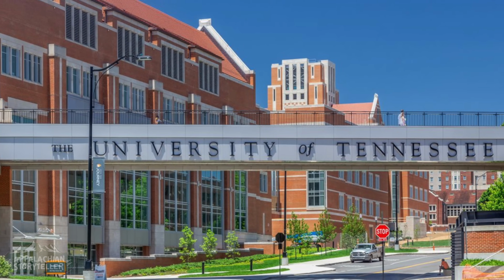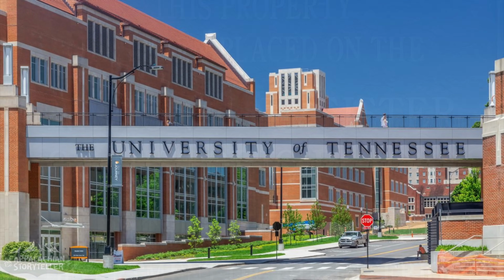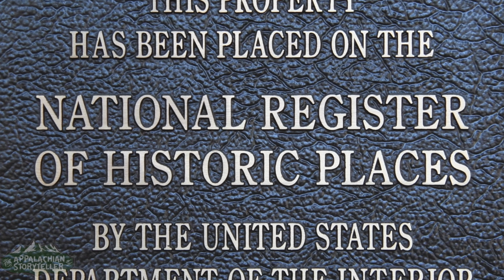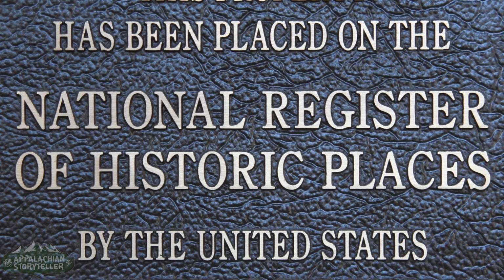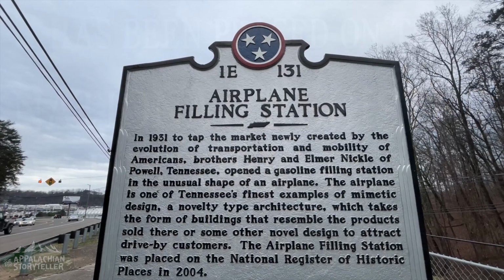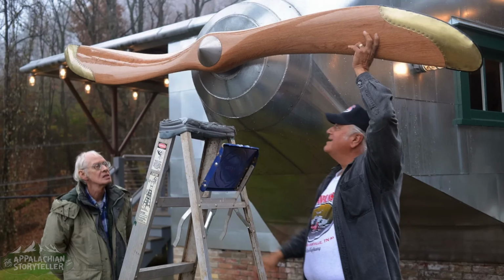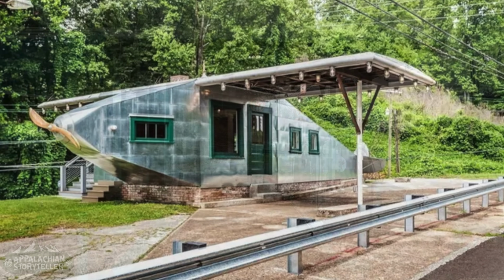The movement caught the attention of a professor at nearby University of Tennessee. He assigned his students a group project to see if they could get the plane placed on the National Register of Historic Buildings. And by 2004, they had succeeded. This was a huge breakthrough, and now the plane was protected. Over $100,000 was spent in restoring the airplane to its original glory.